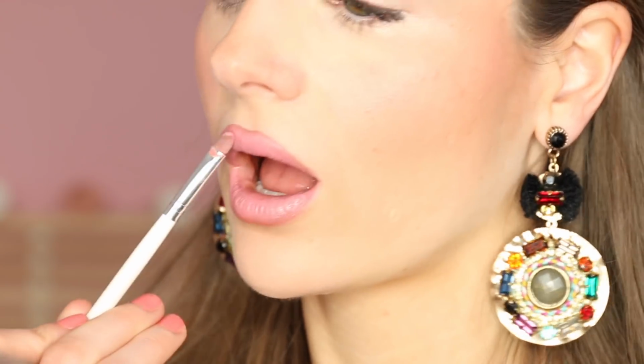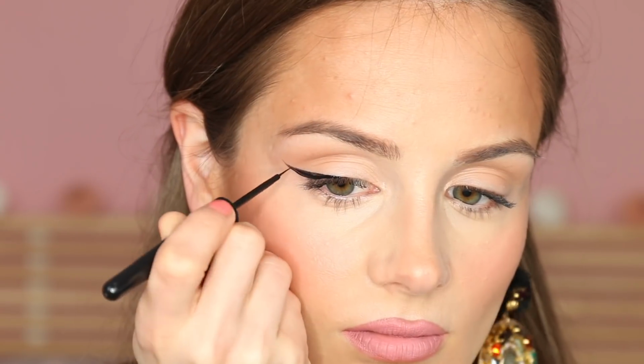For my eyes, I just dab this slightly bigger fluffy eyeshadow brush into my bronzer to accentuate the contour of my crease a little. Then for the second centerpiece of the look, I apply some black winged eyeliner. Now, since I've practiced that a lot throughout my life, I think I'm able to apply liquid eyeliner in about 30 seconds. But of course, if this might take you a little longer, then you should definitely make sure to plan in some extra time for it.